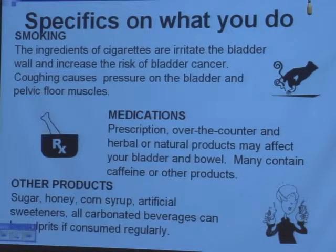And most people that are long-term smokers are really good coughers. They develop a smoker's cough, and every time you're coughing, once again, you're putting pressure on the bladder, increasing the risk for stress incontinence. So just be aware of the effect of smoking. I mentioned medications. Some pain medications actually are constipating as well, so that's another side effect that isn't nice and can aggravate bowel movements and then affect the bladder as well.